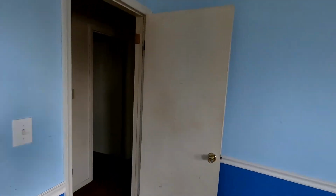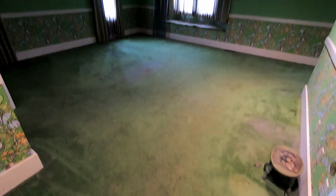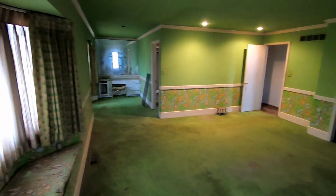But the master bedroom, the green monster. Check out this dude. Wow. Yes, there is some green in here. Green carpet, green walls, green wallpaper, green ceiling. It took 10 gallons of paint to cover all the green. I'm sure it looked good when it was brand new. Heck, even some green curtains. As you can see, it's just a monster of a room.